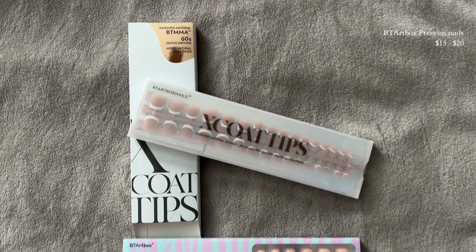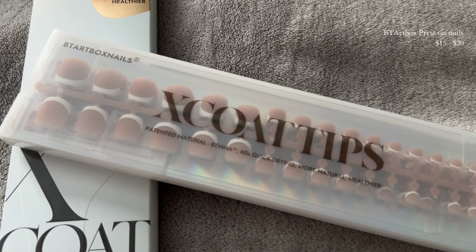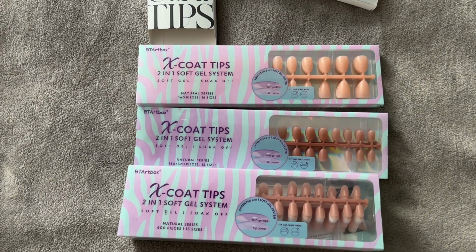Next is my BT Artbox press-on nails that I've been talking about pretty much all summer, all winter. I just can't get enough of it. If you can see here, I actually have multiple packs of this. So the top one is for the toes, which I wasn't about to put my toes on the internet, but just know that it works absolutely amazing. It looks just like a pedicure from the salon, and it stayed on even though I was swimming all summer, wearing closed-toe shoes. They didn't pop off or anything like that. So 10 out of 10 would recommend. I can't wait to buy it and use it again next summer.